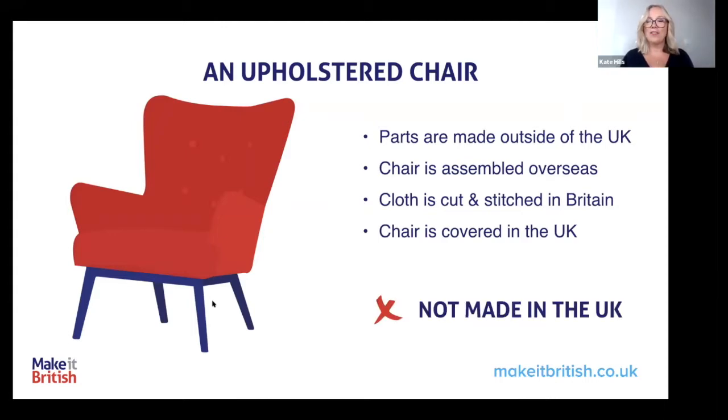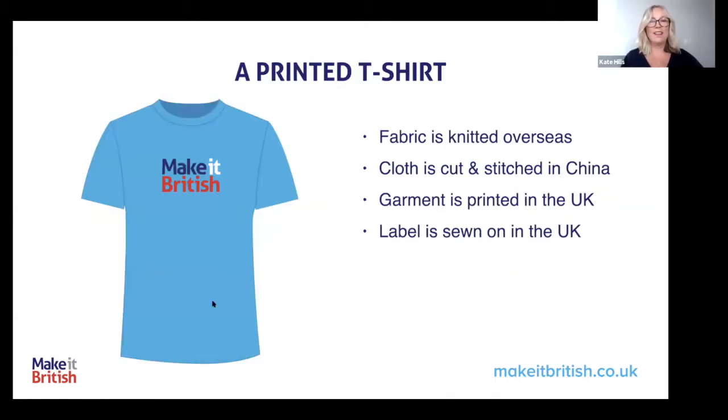Right, okay, so those that said it wasn't made in the UK were correct. And that is because when the chair was assembled overseas, that's when it turned from the sum of its parts, so fabric, metal legs, whatever makes up the body of the chair, to when you could actually sit on it, and when it became usable as a chair, actually didn't happen in the UK. So that is just finished in the UK. So well done to everyone that got that one right.